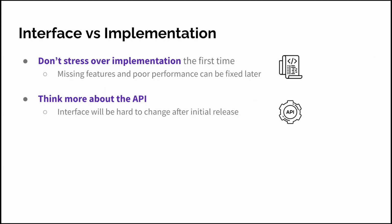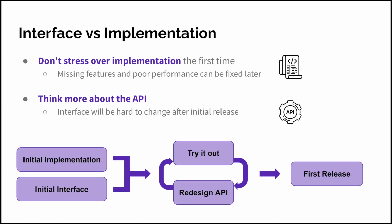You can come back and work on the underlying implementation later. But you often don't get a chance to redesign your interface because users become attached to it. Even if it's not officially anything past a beta, users just get attached to things and they're hard to change. So if you take us to the next slide, what we recommend is working on the initial implementation and interface together, and then do some iterating on the interface alone. Toy around with it, maybe in a Jupyter notebook, play around with the API you've designed, decide if it's useful, maybe redesign it, do that a few times before you make your first release. But there's no need to do that on your implementation is the point we're making here. It's about the interface that you need to get right.